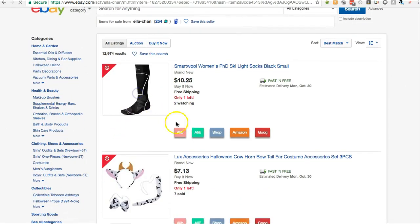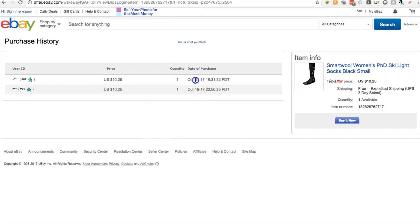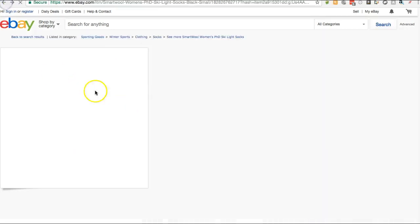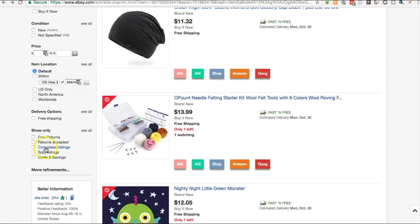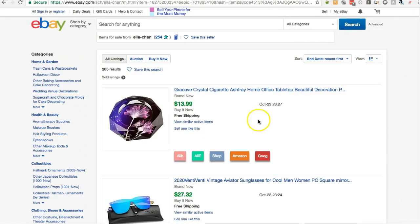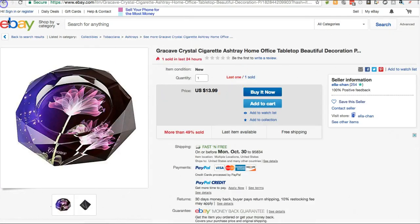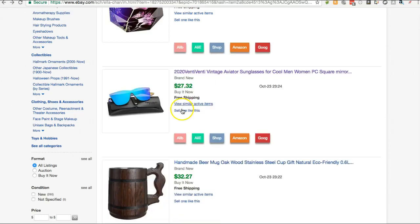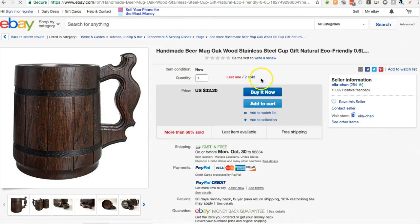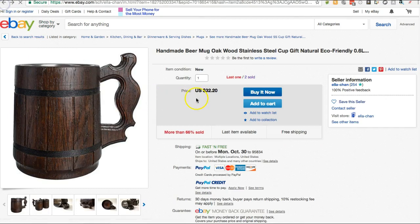Sometimes all the top listings will show on page 1, and you could check out 2 sold. You could see October 2019. So he sold 2 of these for $10.25. You could go through live listings and check them out, or you could just scroll down and click here, sold listings. So you get all these sold listings right here. You could see sold October 23. If you click here, he sold 1. Go back and click here, sold 2. October 23, October 13. So basically, there you go.